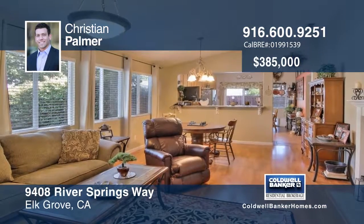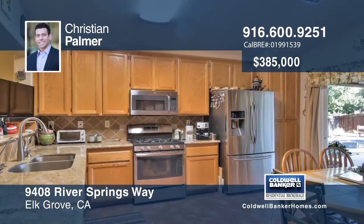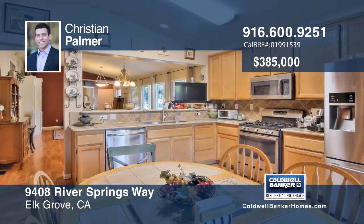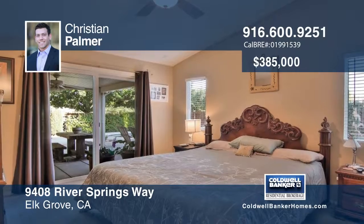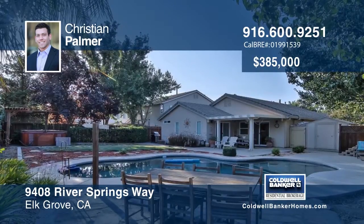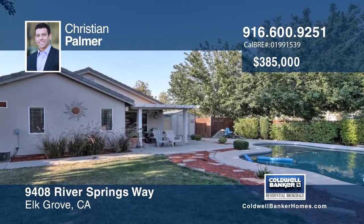This lovely single-story home offers four bedrooms and two baths. You'll enjoy entertaining with surround sound hardwired throughout the house, as well as granite countertops and Spanish tiles. Outside, you'll find an in-ground saltwater pool, a personal spa, re-landscaped yard, and a tool shed. It can be yours with a call to Christian Palmer.